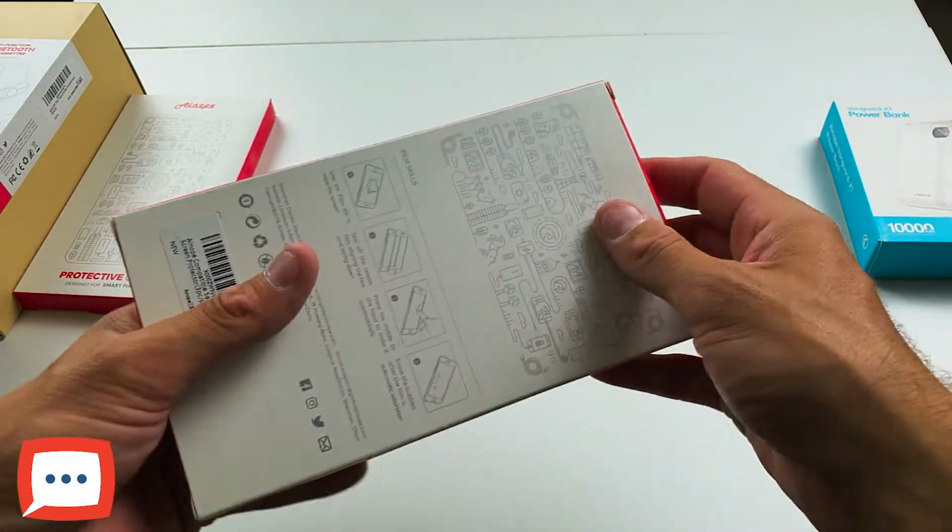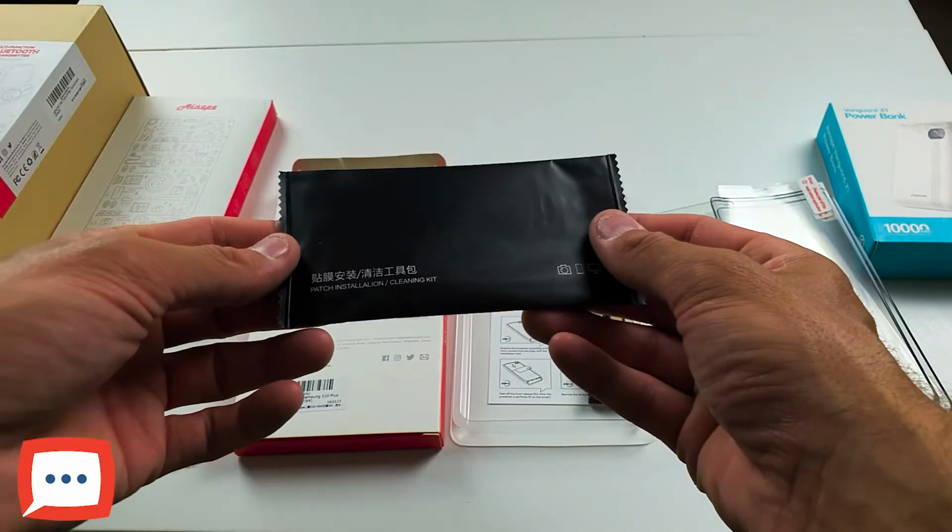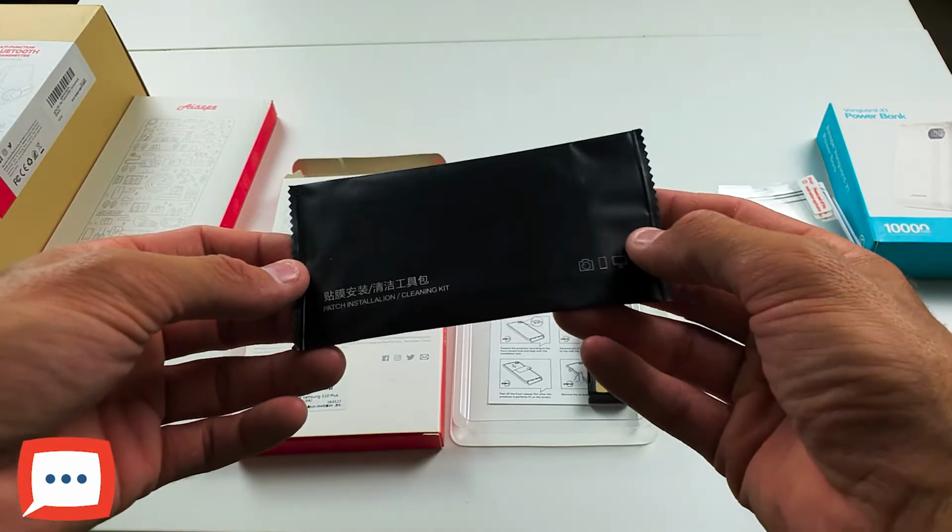So I'm going to jump in. They've sent me the S10 Plus, so let's jump in and have a little look. Okay, so inside the box, a variety of kits to look at. By the looks of it, this must be the tool that you use when you scrape down the screen protector. What's this? Cleaning kits, which is a nice little addition there.